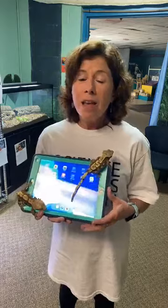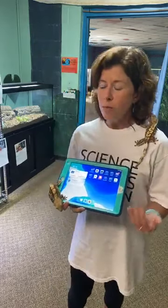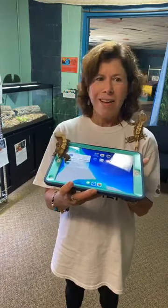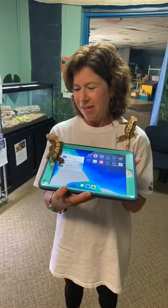So, that's the reason why I wore this shirt today. I got this shirt at the Ontario Science Centre in Toronto. They hosted the Association of Science and Technology Centres conference last year. And I said, oh my gosh, this is an amazing shirt. What a great shirt to wear on a day when we're going to focus on two amazing women scientists. There we go. Named after, are you going to do it? The namesakes of our two crested geckos.